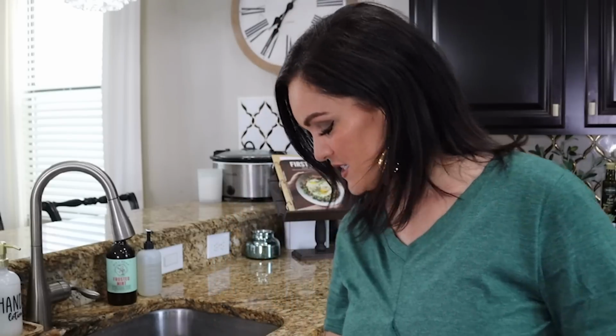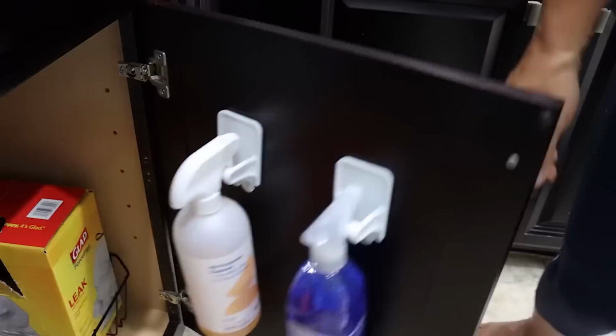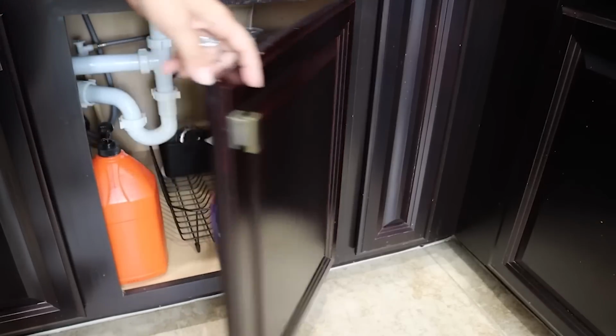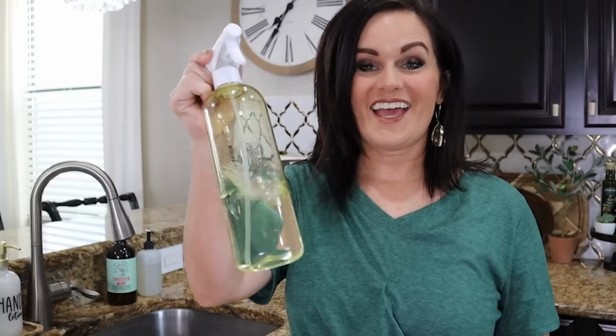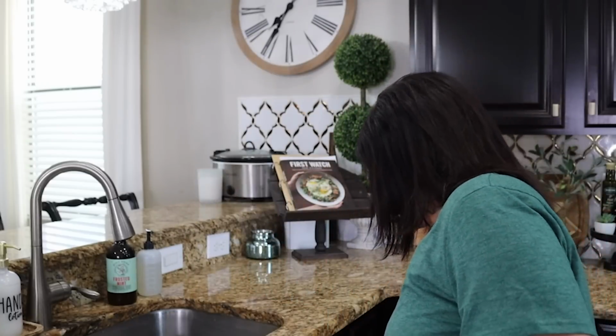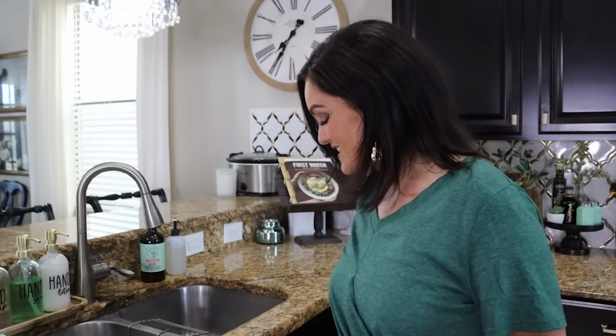So for our next organization hack, it is a very simple one, and it's something that I did months ago and I am absolutely loving it, and that is hanging your bottles on the inside of your cabinet door. It just frees up so much space. It's easy to just grab what you need and have it handy, and then just put it back. Super easy. I ordered mine off of Amazon and I am so glad. I just love it.